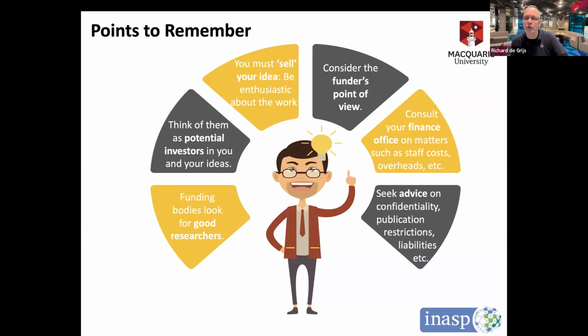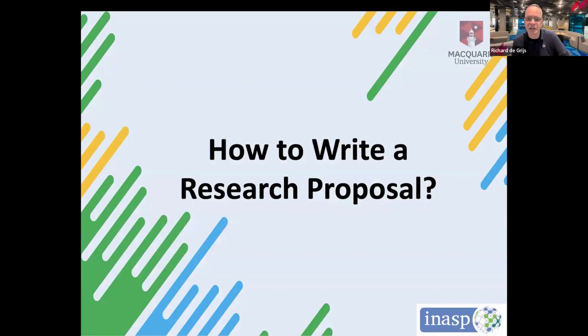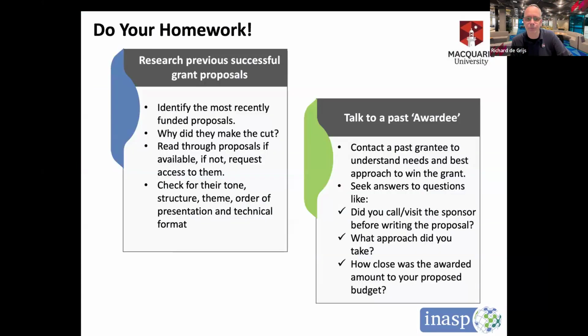Think about this from the funder's point of view. What do they want to get out of funding you? Talk to your finance office about costings, etc. And then also seek advice on whether or not you can publish. And I think that might go to the next section. So how do we then go about writing a research proposal?